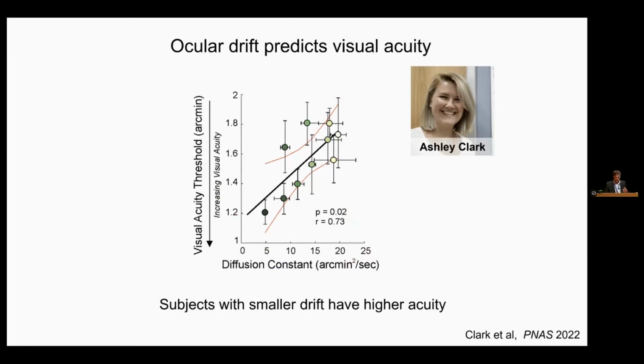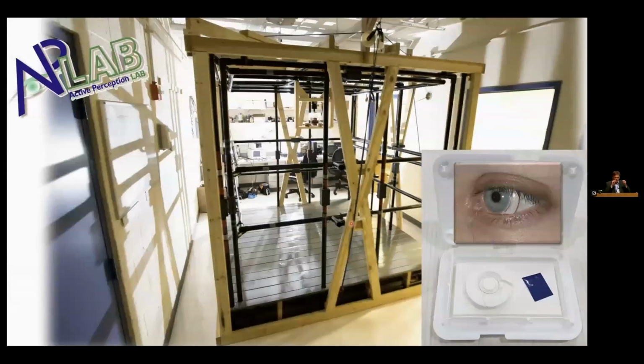I'll just give you another example of drift control, because this doesn't happen only with high acuity tasks.